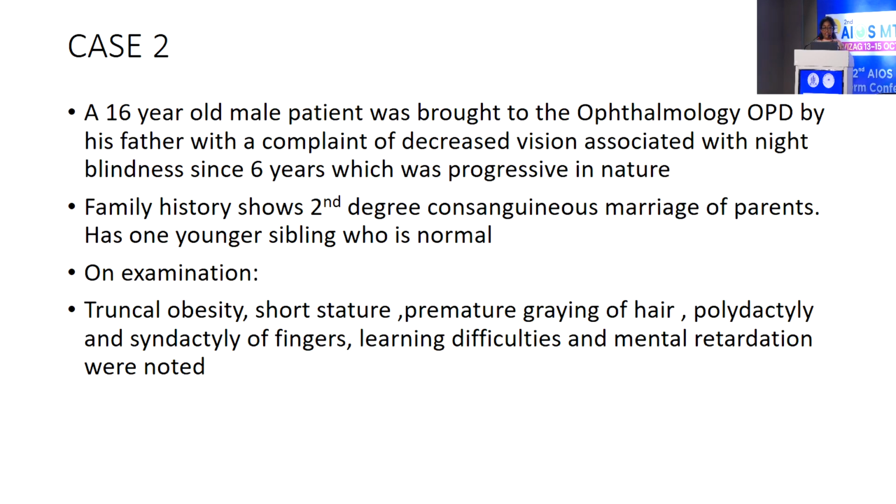The second case is a 16-year-old male patient who was brought to the ophthalmology OPD by his father with a complaint of decreased vision associated with night blindness since 6 years, which is progressive in nature. Family history shows second-degree consanguineous marriage of the parents, and the 16-year-old boy has a younger sibling who is normal.